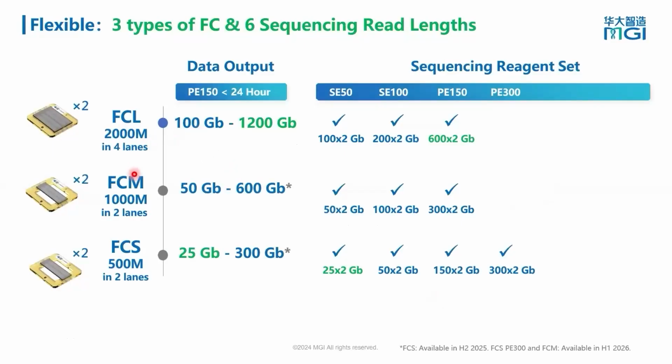We are providing a very small flow cell generating 500 million reads, a medium flow cell generating a minimum of around 1 billion reads, and a large flow cell generating 2 billion reads, 2000 million reads. Depending on your number of samples or targeted data, you can decide to use the large, small or medium flow cell. And here you can see we are providing SC50 up to SC400, that will be released very quickly, and the very recent P50 to P300.